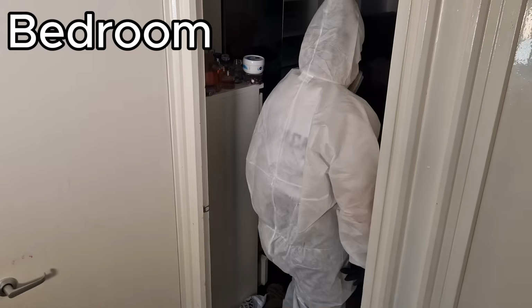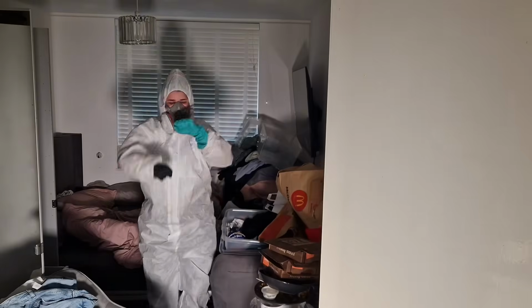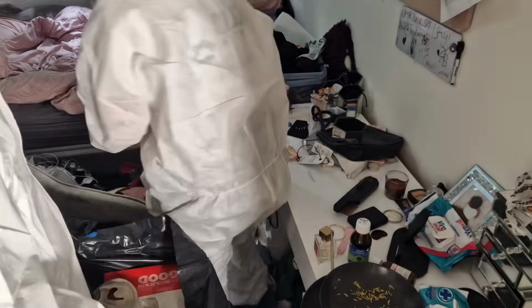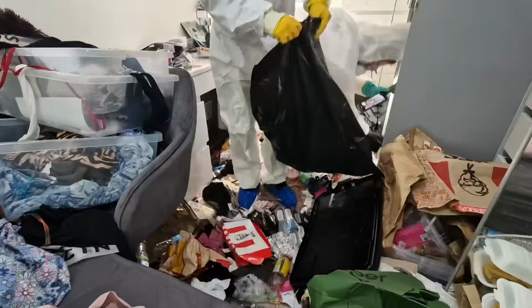Okay, it's bedroom time. Now, the mum and her young daughter share this bedroom, and like every other room in the flat, the bedroom was covered in clothes and rotten takeaways. We also found quite a bit of feces in here too, and all of these things had obviously attracted even more flies and maggots. Again, the little girl sleeps in this bedroom, and so does her mum, so I really wanted to make sure that we could get it as clean as possible for them.